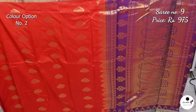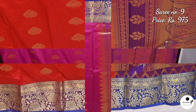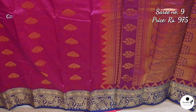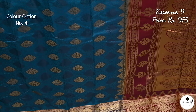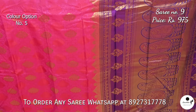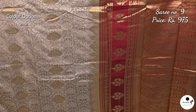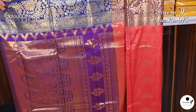Color option, tomato red with purple. Magenta with purple. Teal with maroon. Baby pink with purple. Silverish gray with maroon. Peach with purple.